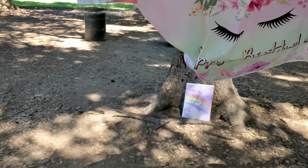I can't wait to do the piñata. And of course, we have one of the little trays with the pepperoni, the cheese on there. That's so yummy. And then this dip, the ranch cheddar dip, is super good.